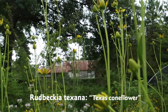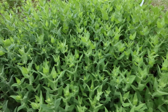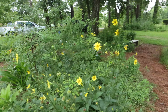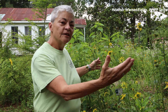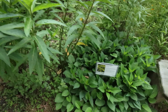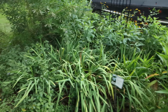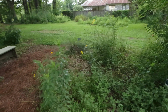Why would you design your garden with natives to attract native pollinators or birds? What are the kinds of things that you might think about? You want to plant in big clumps like this because when pollinators are coming in, they're looking for efficiency too. So you want to plant in big clumps so that there's a whole lot of targets for them all in one space. And you want to go for diversity because you're looking for a diverse group of pollinators, right?